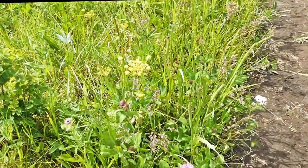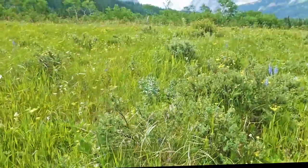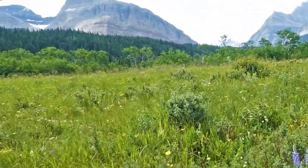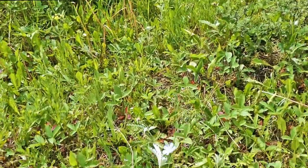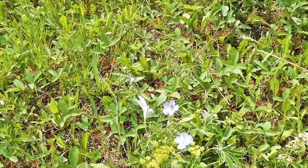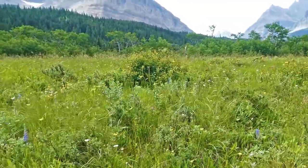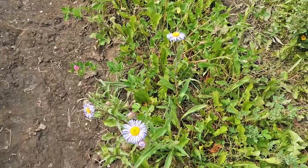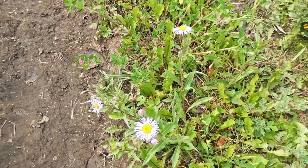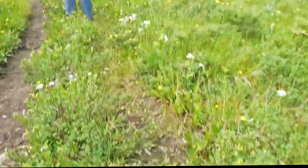Some clover is the pink. I think Angelica is the yellow. Lewis flax is the blue. And some fleabane daisy or some kind of daisy. May not be a fleabane, maybe a showy aster too. I'm never really sure till I get home.